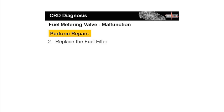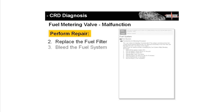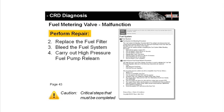Always replace the fuel filter. Bleed the fuel system. And then carry out a relearn for the high-pressure fuel pump. This is a critical step, or else the engine won't run correctly. You'll find this process on page 43.